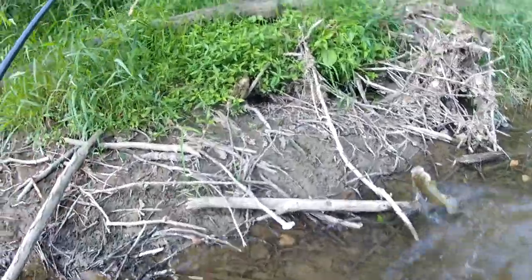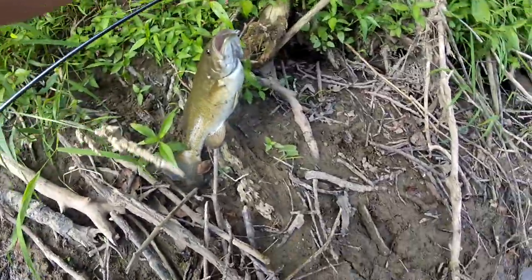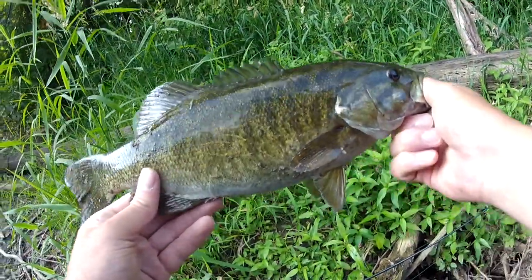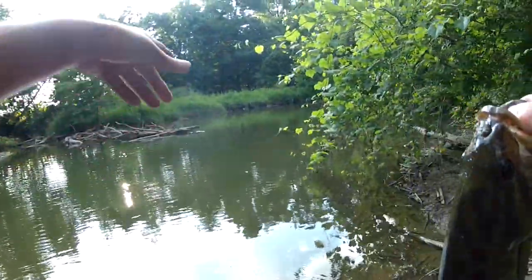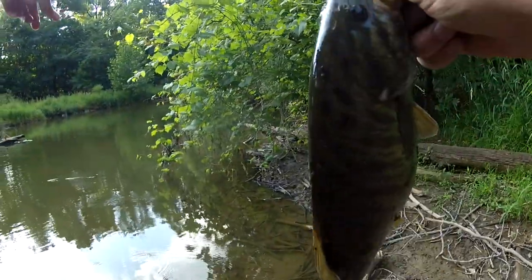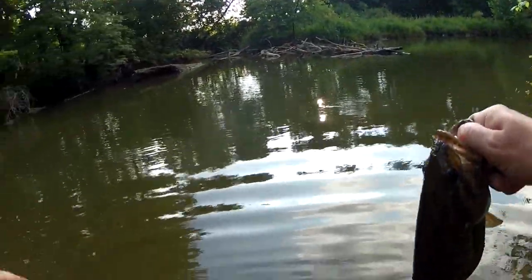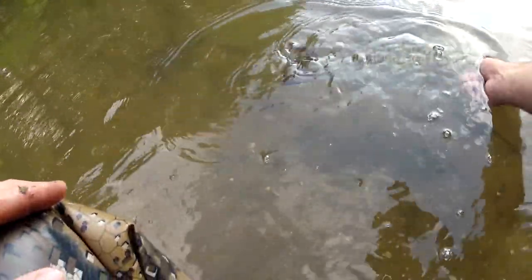All right. All right. Biggest one of the night. Look at that. Just slow rolling Hellgrammite right down the chute. These guys can see these bubbles coming right down through here. I just let that current take it real natural. Like, look at how pretty that fish is.